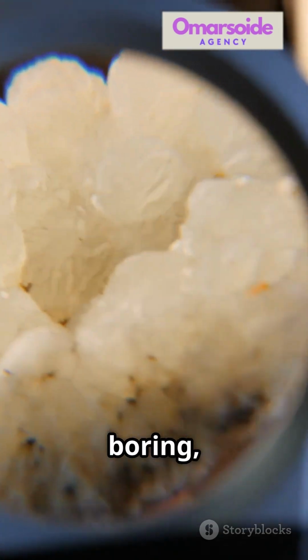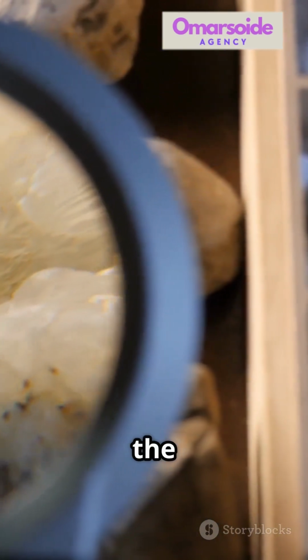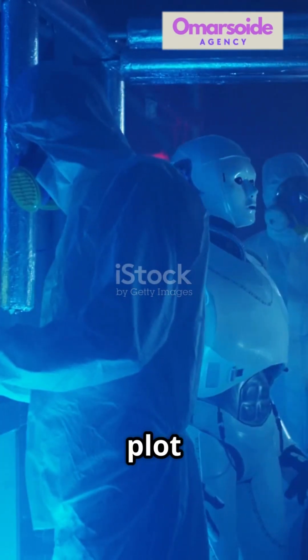Rocks are supposed to be boring, right? Just sitting there minding their own business? But this one? It's about to flip the script on what we know about matter, energy, and the very nature of cooling itself. Welcome to Science with a Plot Twist.